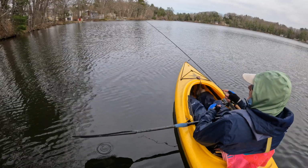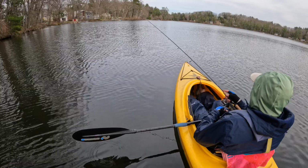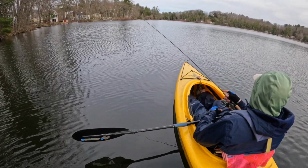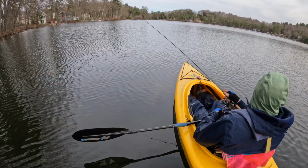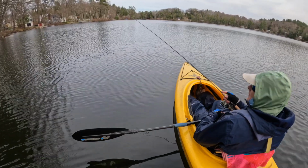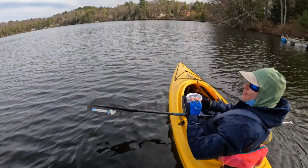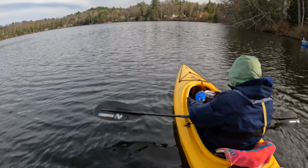Over the years I noticed brook trout really like the color white, and they really like worms, and if you put those two things together into a white tube tipped with a piece of worm, well, they really like that. So before too long I switched over to the white tube. Alright, I tied on the white panfish tube, and I'm going to tip it with a piece of real trout worm.